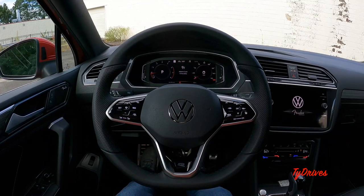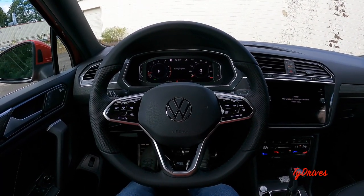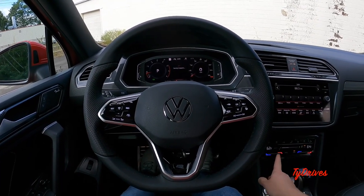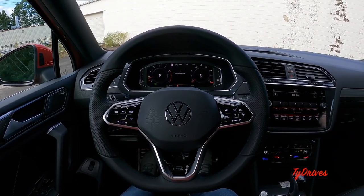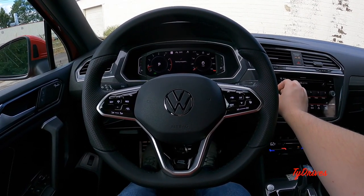And as we can see, a very nice looking cockpit here. Starting to show its age just a little bit, but again, this will be the last model year of this generation of Tiguan in the United States. So just keep that in mind.